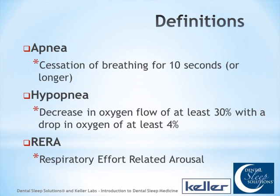A hypopnea is a decrease in oxygen flow for at least 30 seconds with a resulting decrease in O2 saturations of at least 4%. So basically, if you think of an apnea, if you recall the airway, a tube, that's a complete closure of the tube. A hypopnea is a squeezing of the tube or constriction of the tube, but they both cause the same negative ramifications. And then a RERA is something that really doesn't fall into either one of those categories.